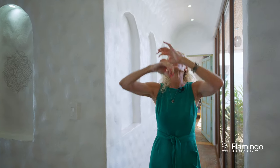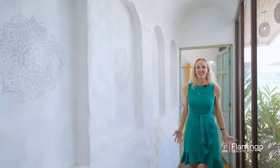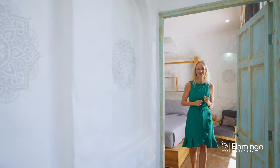The level of detail in this house is amazing. Check out these gorgeous archways, all of the textured concrete, the stamped concrete floors, and these gorgeous mandalas that were all hand-painted. Heading to the indoor master bedroom, you've got this gorgeous wall, and you also have a wall of glass, bringing in the indoor-outdoor feel.